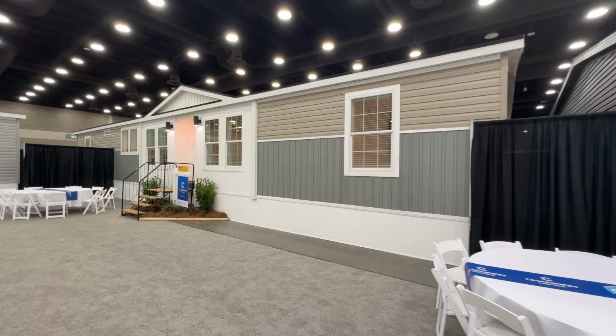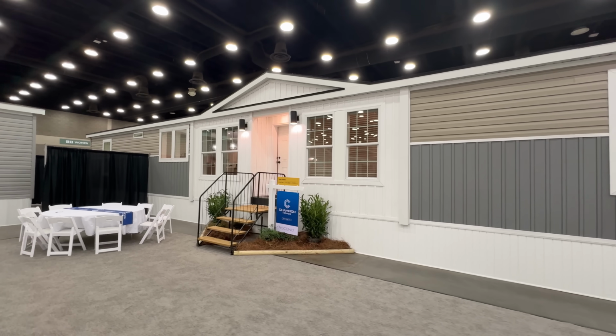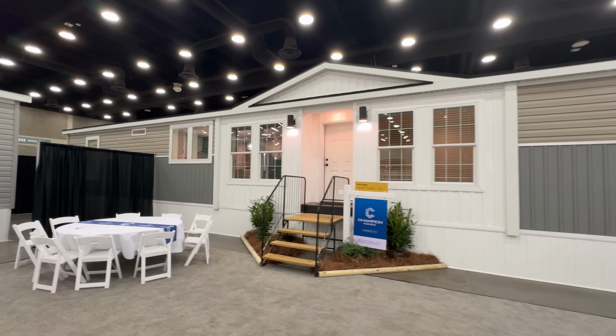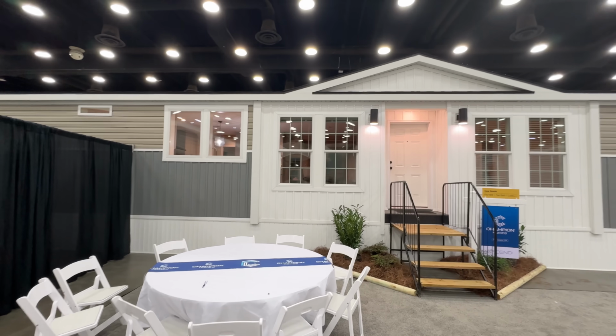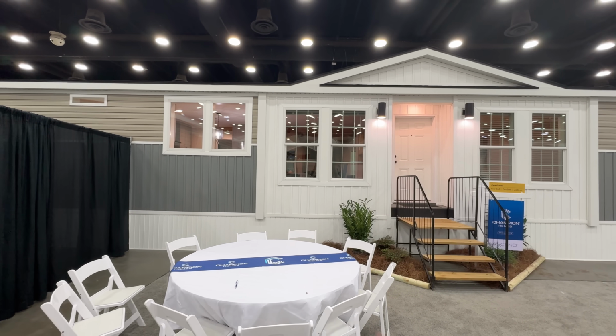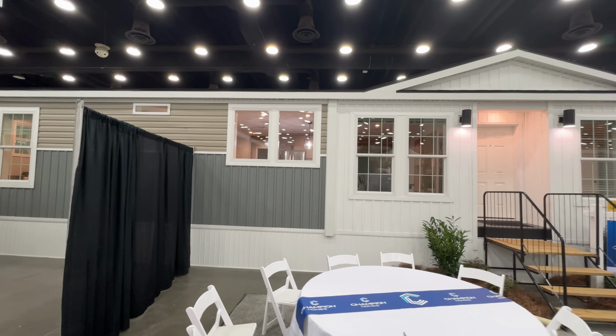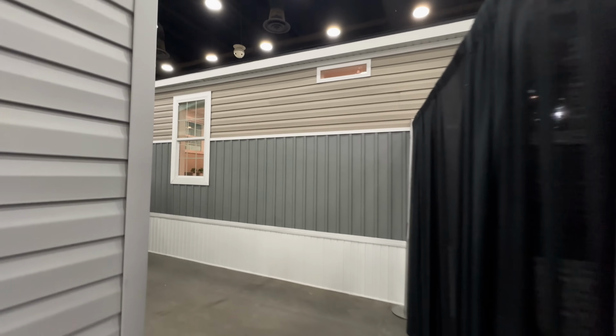So as I mentioned, they've got a bit of this cut off. We can't see the entire home, but I am gonna go through the curtain just so I can get all the way around and show you exactly what they've got going on here. So these two windows on the left-hand side right there are into the dining room. Those are into the kitchen. Let's go through the curtain.